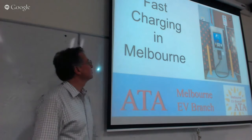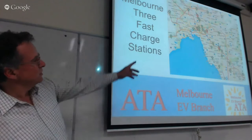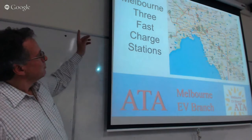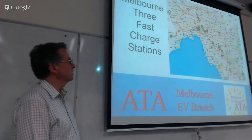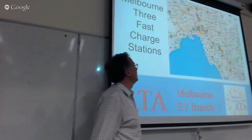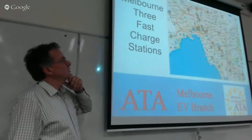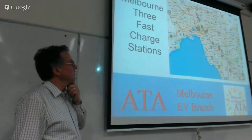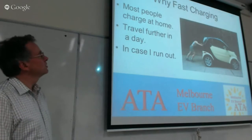So this little PowerPoint is on fast charging in Melbourne. You can see here we've got a Swinburne fast charging station. Melbourne now has three fast charging stations. A third fast charging station has just been started here in Notting Hill. So now we've got an area that's covered with fast charging stations. The fast charging stations enable you to pull in, charge your vehicle up quickly and then drive away.